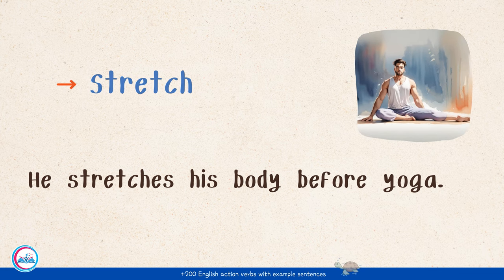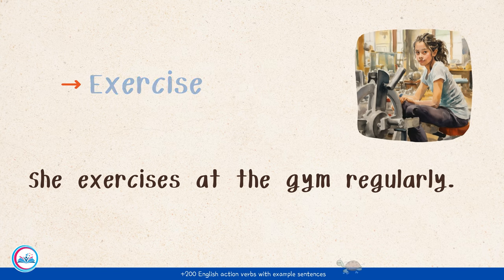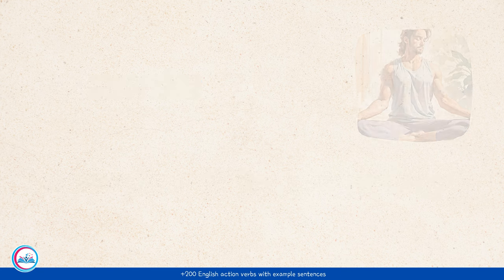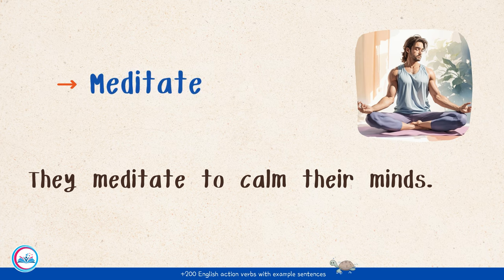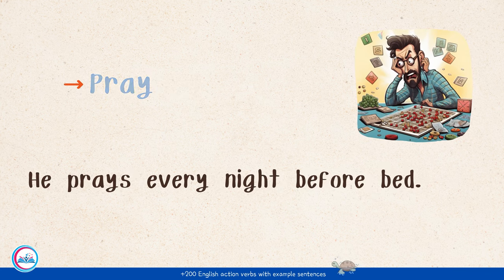Stretch. He stretches his body before yoga. Exercise. She exercises at the gym regularly. Meditate. They meditate to calm their minds. Pray. He prays every night before bed.